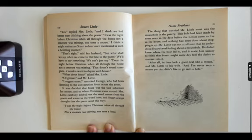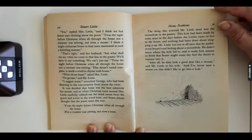The thing that worried Mr. Little most was the mouse hole in the pantry. This hole had been made by some mice in the days before the Littles came to live in the house, and nothing had been done about stopping it up. Mr. Little was not at all sure that he understood Stuart's real feelings about a mouse hole. He didn't know where the hole led to, and it made him uneasy to think that Stuart might someday feel the desire to venture into it. "After all, he does look a good deal like a mouse," said Mr. Little to his wife, "and I've never seen a mouse yet that didn't like to go into a hole."